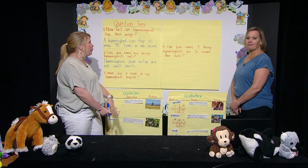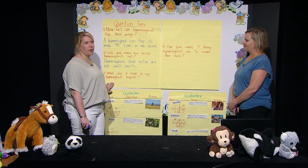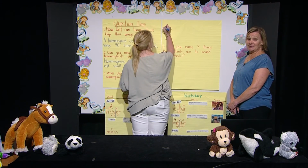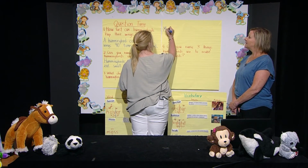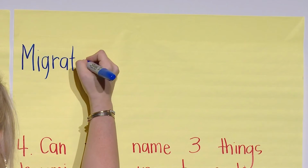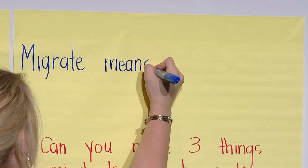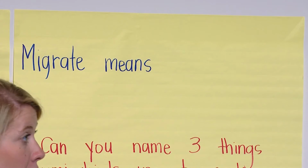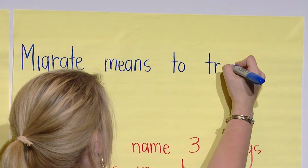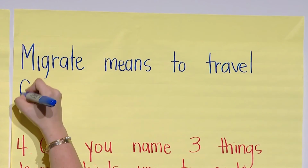To make sure I have enough room, I'm going to write our response up here, but my question is down here if I need to revisit it. So migrate means, making sure I have my capital M. Migrate means to travel? That's right. From one region to another.